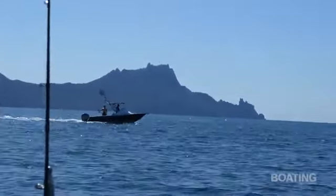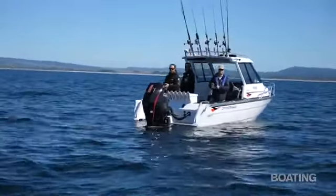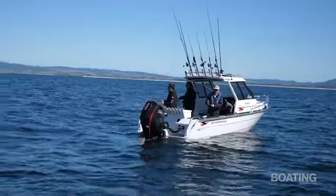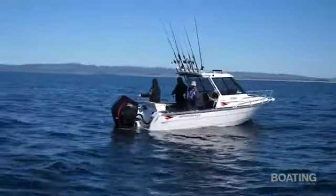Now this boat is rigged out for fishing, quite obviously. Yes, we've got a fishing transom. We've got things like tuna tubes. We've got rod holders for Africa. You know, it is all really well set up. Lots of storage as well.